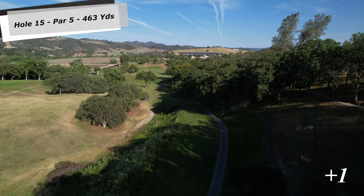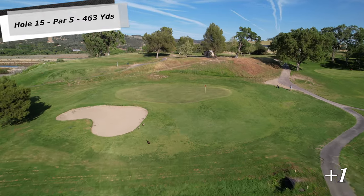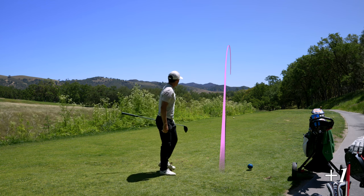Hole 15, par 5, 463 yards. Easiest hole on the course. I call this the daily donation. Gotta make birdie every time on a short par 5 like this one. Nice, nice, Tristan. If it misses that tree, you're over.